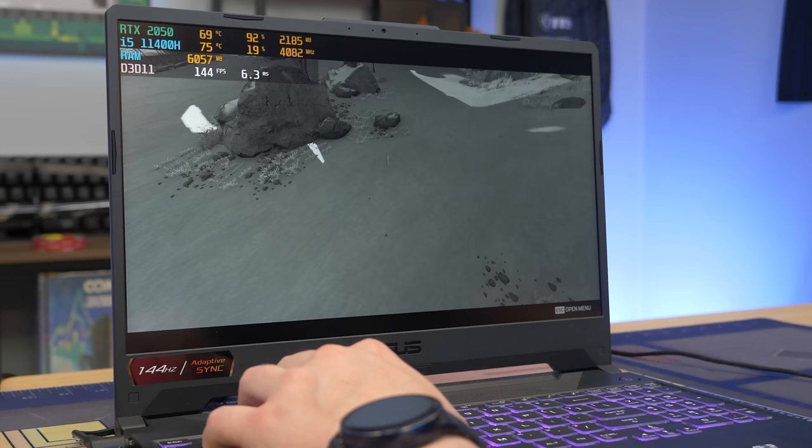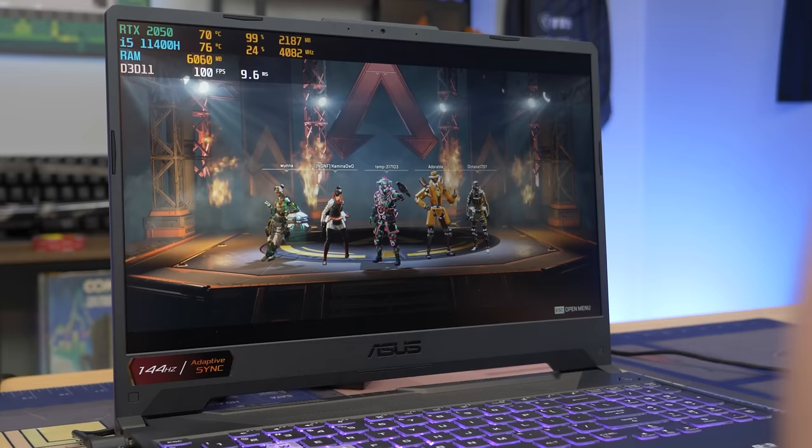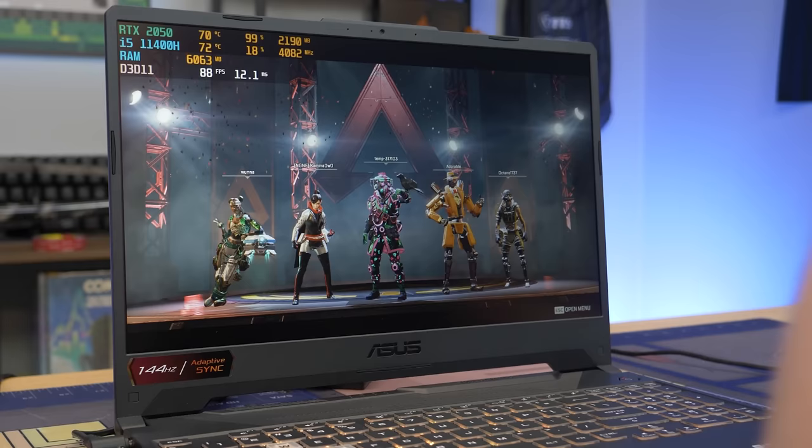But yeah, that was Apex Legends. It was smooth. The game ran pretty quiet. So we'll see how, Fortnite? Fortnite! Yeah, we know Fortnite's gonna run, but how well will it run with the RAM limitation? Let's find out.